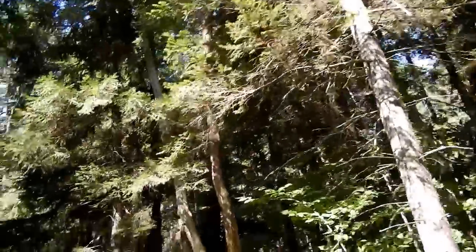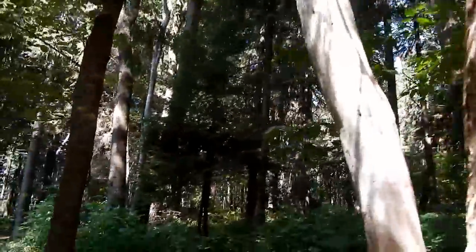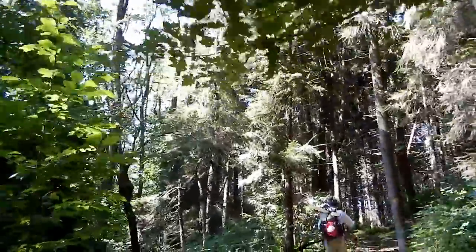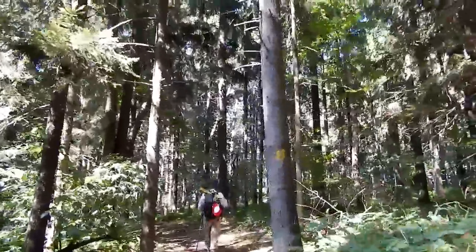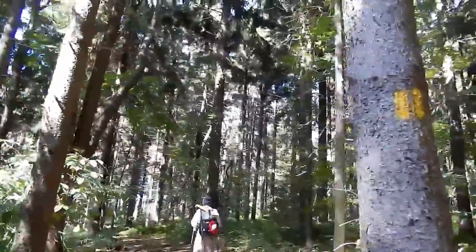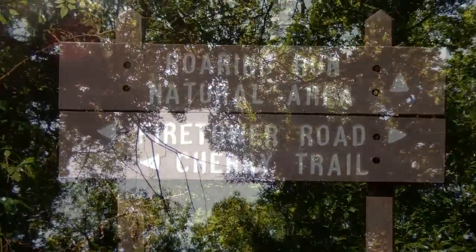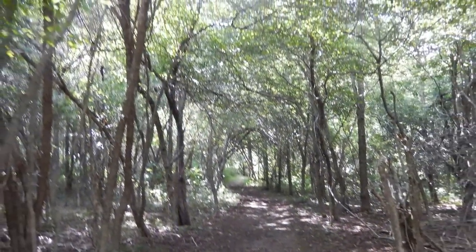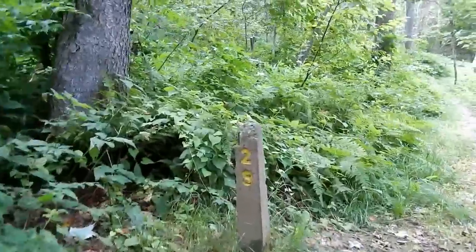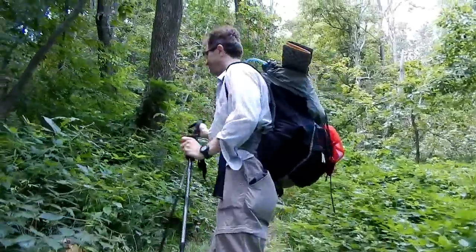Hemlocks. What a beautiful day, too. Can't beat the weather. It's a nice breeze. It is. Gotta be below 55. The trail is much more hilly now, and things are beginning to change. That's good, we were getting sort of bored. Mile marker 29. So we started at 33.5, so that's 4.5 miles, yeah it is.